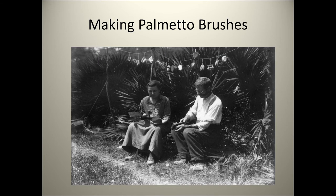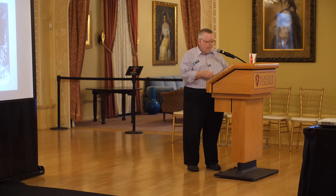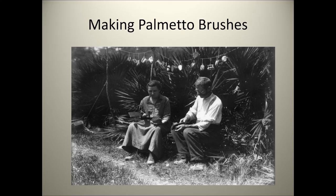Now, one of the things that they did was make palmetto brushes. First time I saw these, I was going, what the heck are they doing? Well, right here they have sort of like carding units, and they would take the palmetto leaves and just scrape them against the nails and get themselves all the little fibers, stick them in wood and make brushes out of them. Now, whether they sold these or whether they gave them, everybody's probably going, bring me a bunch of oranges, and instead they get a palmetto brush.